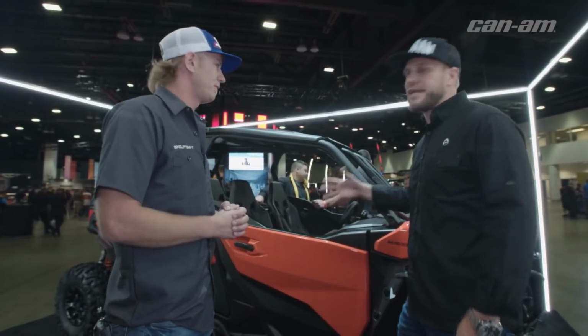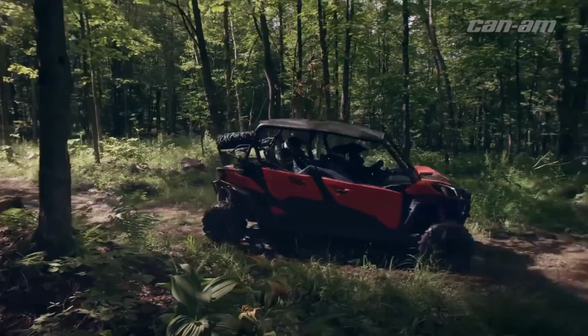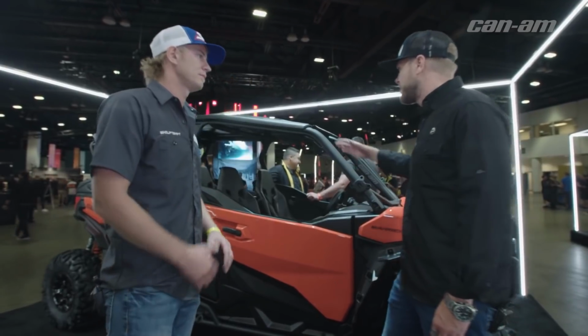Exactly. This is a great trail machine. And if you're going to go through tight technical stuff, this is really the machine you want to have. And it's a very, very comfortable ride. And it's a fun little rig to ride, man. Like, this little thing rips just like it is. Exactly. It's great. And it comes with a ton of accessories right now.